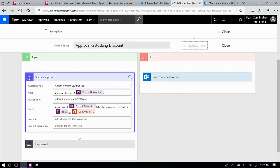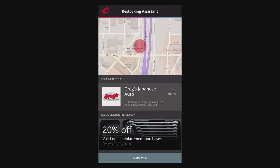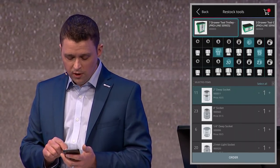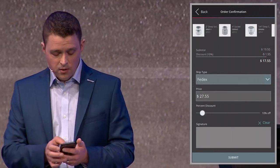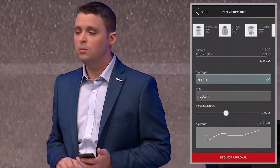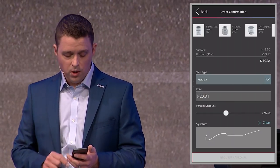Now, as I put those pieces together, it means that the experience of my employee on the front line is now completely transformed. They're able to walk into a customer knowing exactly where they need to go and how long it will take them to get there. They'll be able to get recommendations about an upsell opportunity as they go in. They'll be able to pop in and select a particular item and tool and refill an order, and they'll be able to go all the way down to this point of promoting a price and a discount, requesting an approval on it. But the process doesn't even stop with what one employee on one device does.